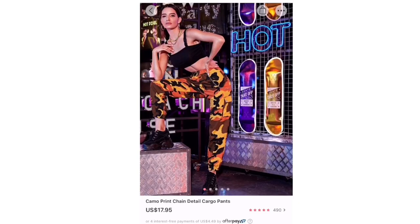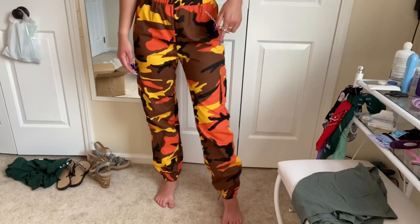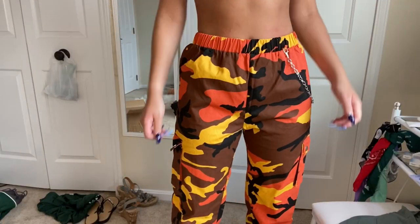Here these are on the website. They were $17.95. They look the same as they do on the website in person, which is good. They fit very nicely. Here's what they look like on. The only thing is the material is a little uncomfortable. And they also don't have a zipper or a button. They just have an elastic band.